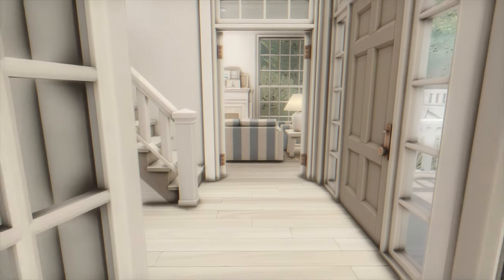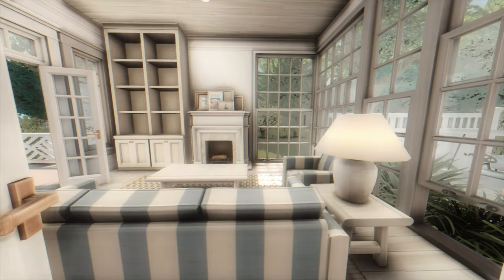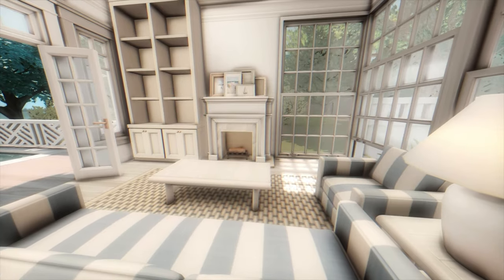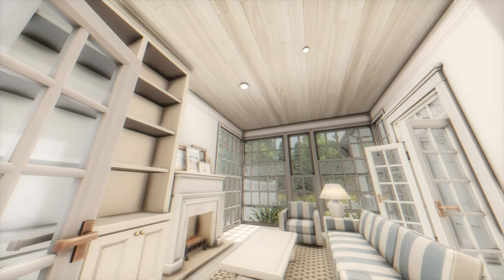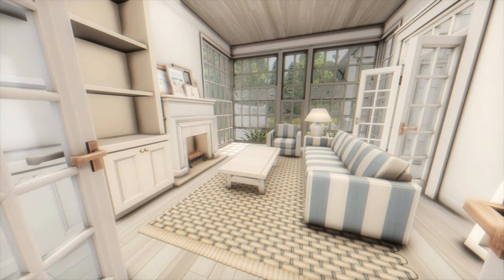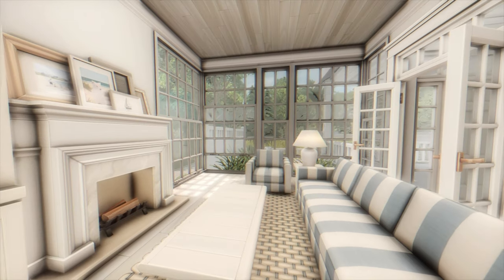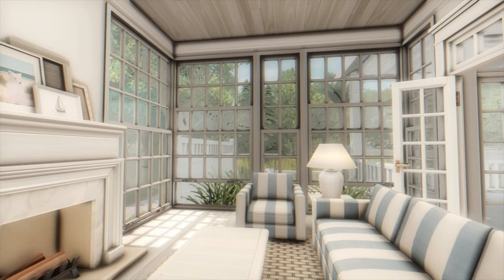Now moving back towards the entrance and then just going straight over, we have the living room, and the living room looks really nice as well. And I love the new feature that The Sims has where we can put different textures on the ceiling, because I feel like it adds a lot to a build. And I love the use of the wooden ceilings here. But I love the couches that Farfalla used here. And I love, again, the big open windows so you can look outside and feel like you're surrounded by a lot of greenery.